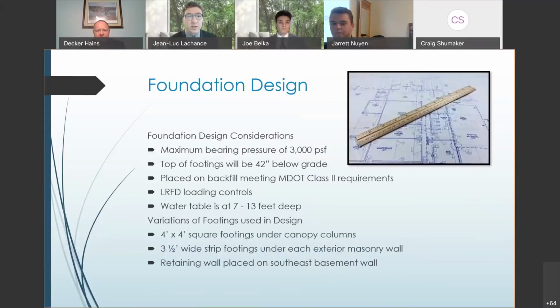For our foundation design, there were several considerations that had to be made before selecting the size and the rebar layout for the footings. First was the maximum bearing pressure of 3,000 pounds per square foot. The top of the footings will be 42 inches below grade to counteract the frost action. They'll be placed on a backfill meeting MDOT Class 2 requirements. LRFD loading will control, and the water table is at 7 to 13 feet.